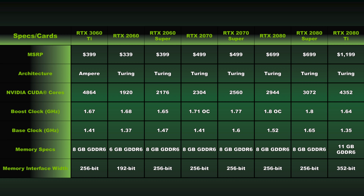The RTX 2080 Ti having a higher memory width actually provides more memory bandwidth, which I think plays an important role when playing games. We're going to take a look at that further in the video.